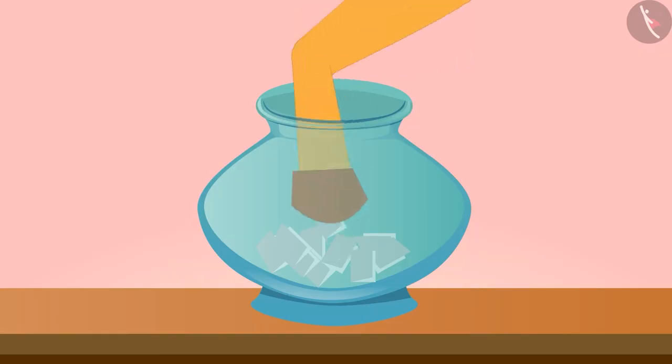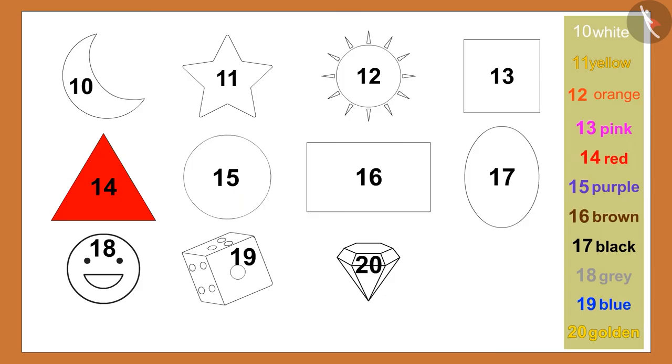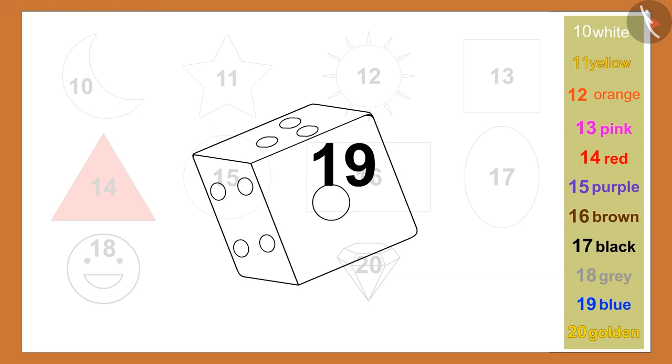Now children, the next number written on the chit Gaffy took is 19. Can you tell me what she should do now? 19 is written on the dice. The color of the number 19 is blue. This is why she should color the dice blue.